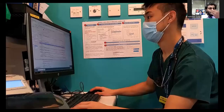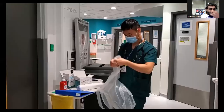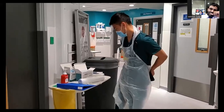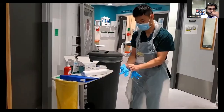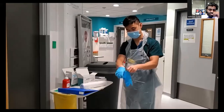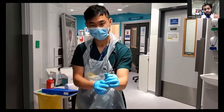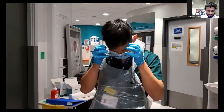After we get back from lunch, I spend some time to make sure the jobs for the patients in the wards are done. I go and review a couple of patients, and this involves gowning up with an apron, with gloves, and with my glasses.